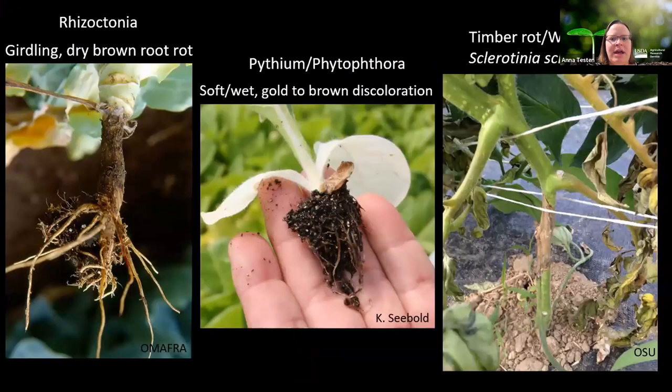Okay, and then we have some more minor diseases. We have rhizoctonia. The key symptoms you want to look for here are girdling and a dry brown root rot.